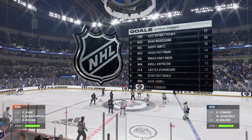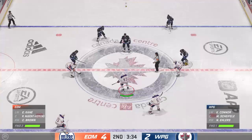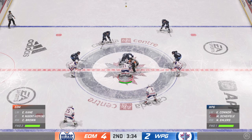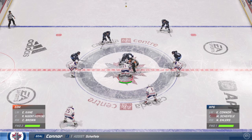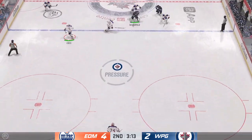Winnipeg's not out of the woods just yet, not by a long shot, but at least they've made it a game, Cheryl. They've made it a game, and they aren't out of the woods, but they can figure out a way to get out of them, and that's one shift at a time, and they can start right there with a goal. The Oilers get a hold of the puck off the draw.